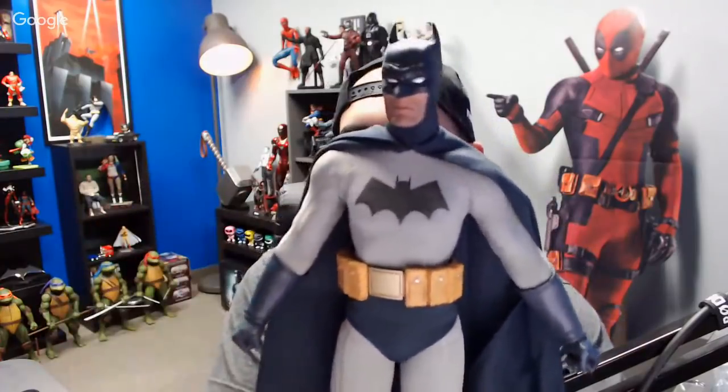All right, look at this guy. This is a 1/6 scale, which basically means he's 12 inches tall. He's like those old school GI Joe figures. He matches all the Hot Toys and stuff back there. Look at this guy. He is beautiful. This is basically your classic Batman look right here.